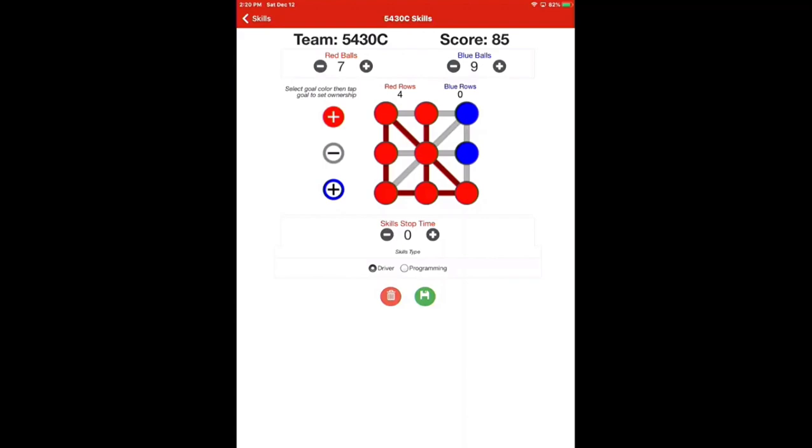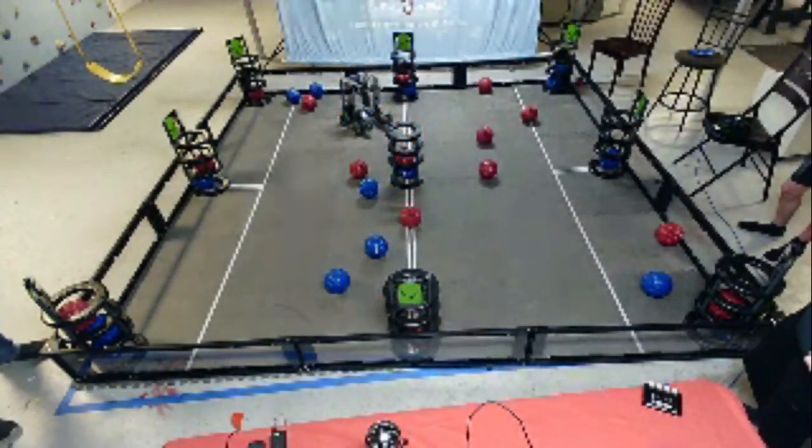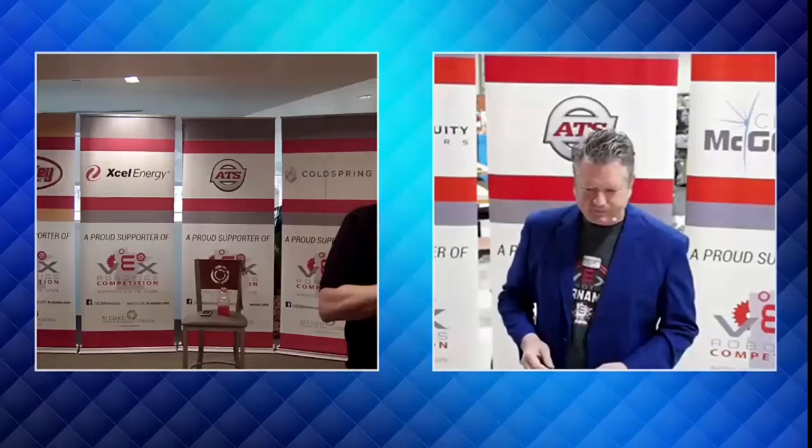We show 7 red balls in goal, yes. 9 blue in goal, yes. And we show you owning all but 2 of the goals, and it would be the back right and the right side middle goal. Yeah, that's right. That's correct. Okay, so that gives you 85 points for this driving control attempt. Yeah, okay, we agree. Okay, go ahead and reset then if you agree with that.